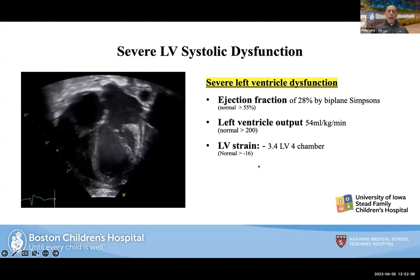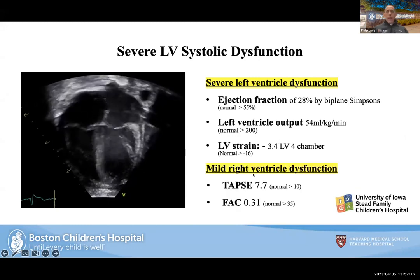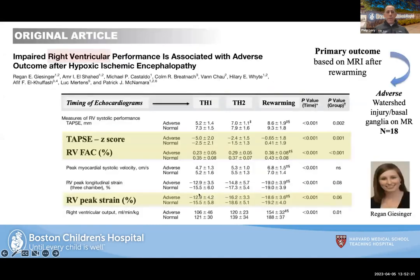Again, these numbers may not mean much to people, but it should be in the -17 to -20 range. The higher the magnitude, the better. This is -3.4. That's poor. And then using measures of the right ventricle, there's only mild RV dysfunction using TAPSE as a point measure and fractional area of change as a measure of the changing cavities.